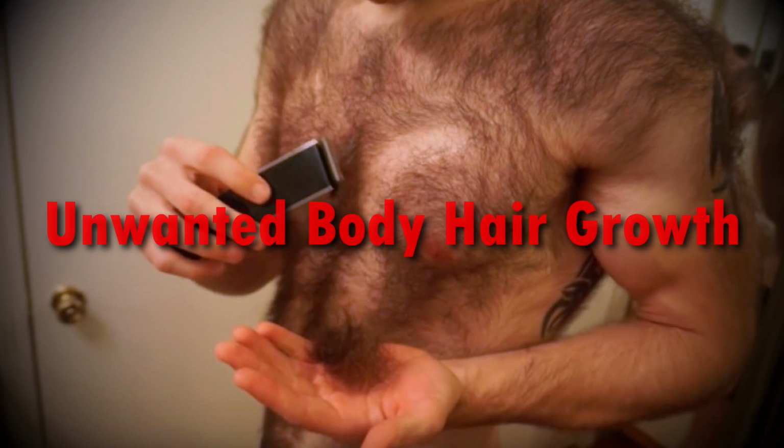If we're talking about side effects, I didn't experience anything major. I didn't have any heart palpitations or chest pains. The most common side effect while taking oral minoxidil is hypertrichosis, which is unwanted body hair growth, or wanted for some people. And the only area on my whole body where I noticed it is the connection between the eyebrows and the temple peak.